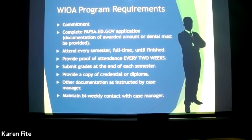We want you to provide proof of attendance every 2 weeks, and this is how we're going to maintain bi-weekly contact with you. We want you to submit grades at the end of each semester and provide a copy of your credential or diploma once you finish with your program. And we also want you to provide any other documentation as instructed by your case manager.